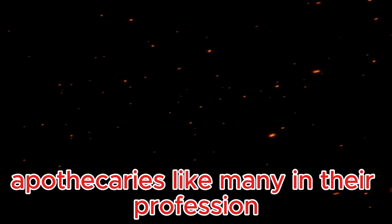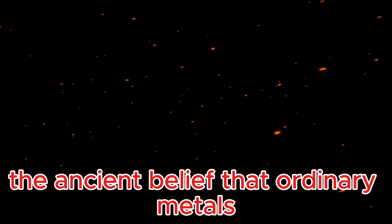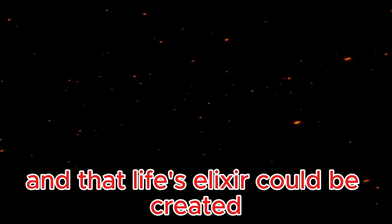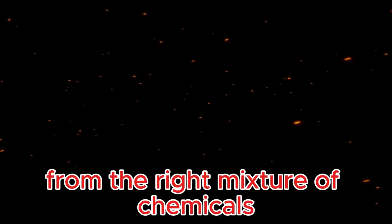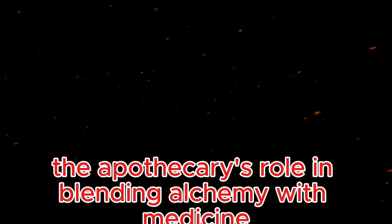Apothecaries, like many in their profession, were influenced by the ideas of alchemy, the ancient belief that ordinary metals could be transformed into precious ones, and that life's elixir could be created from the right mixture of chemicals. While modern science scoffs at alchemy as a pseudoscience, the apothecary's role in blending alchemy with medicine was part of a wider intellectual movement that eventually led to the development of chemistry and pharmacology.